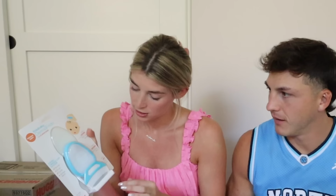Okay, last thing I'll show you that isn't diapers. We got the Frida Baby DermaFrida. So this is a gentler brush for combing their hair. Is she gonna have hair when she comes out? I don't know. You didn't have a full head of hair, neither did I. But yeah, that's pretty much everything we got. We got some more diapers and some more wipes and a couple other things.